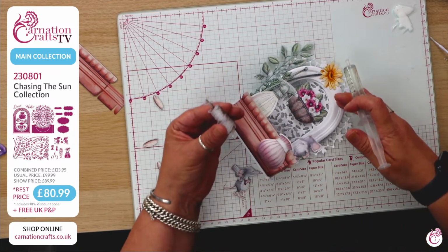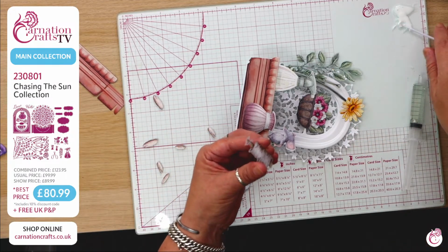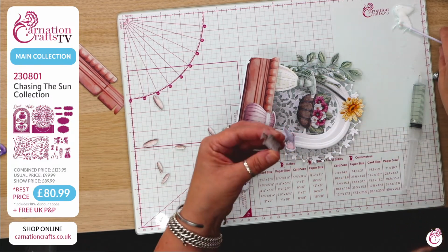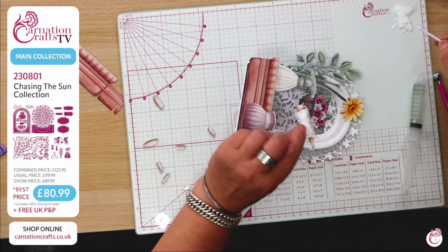Then I'm going to turn this around. I'm going to wet glue actually this, but I'm going to just roll that slightly onto finger, and then I'm going to wet glue here. And I'll wet glue at the back.